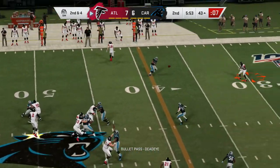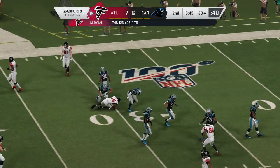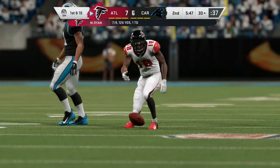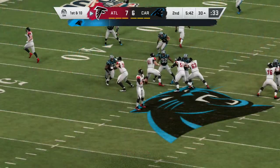On second down and 4, Ryan, and he gets this one to Ridley, complete. And he's going to get this down near the 30-yard line. And they're going to have another first down as the tackle's made at the Panthers' 30.